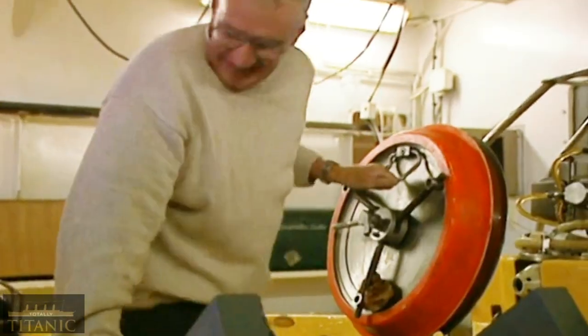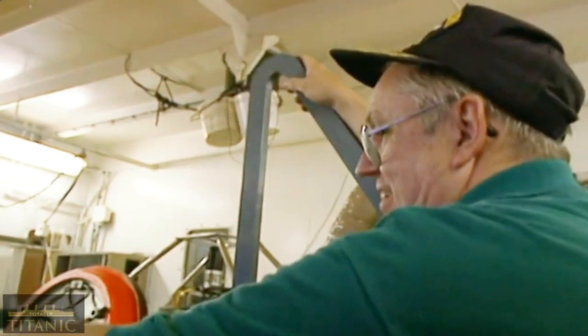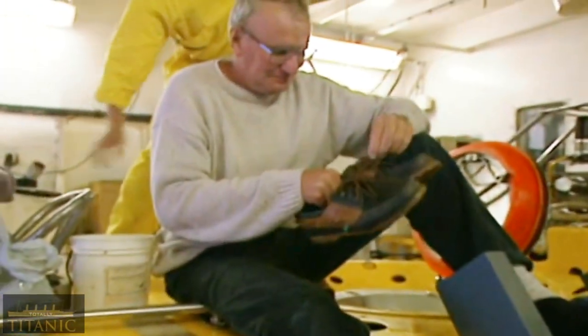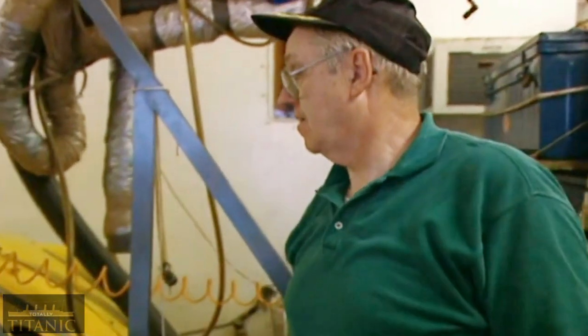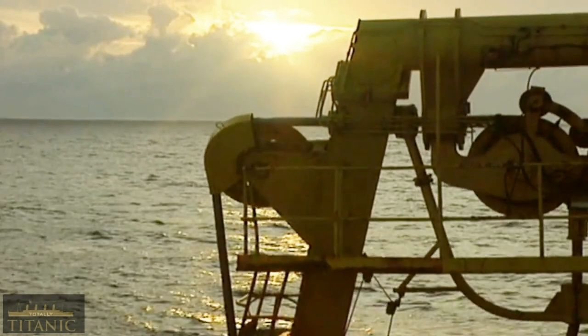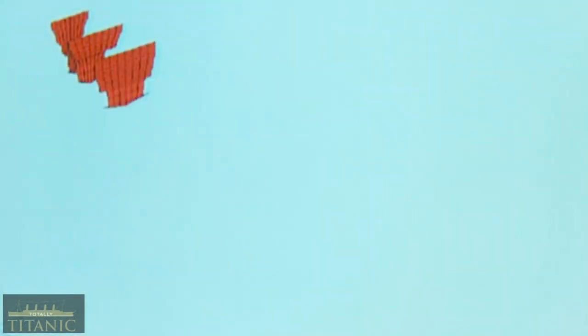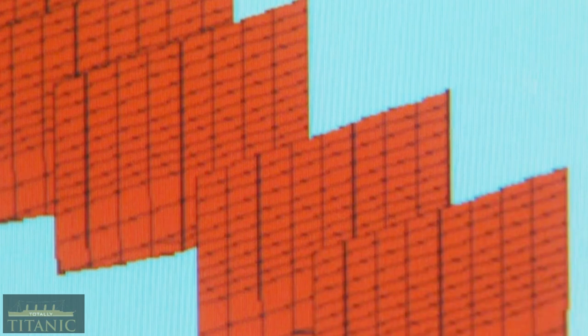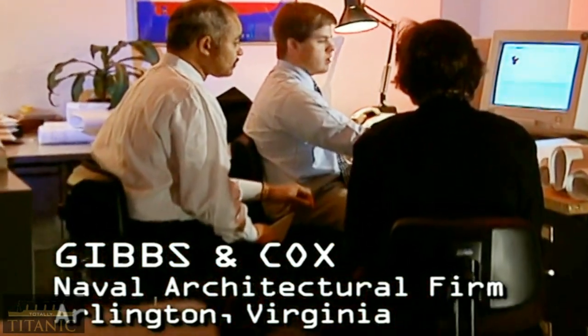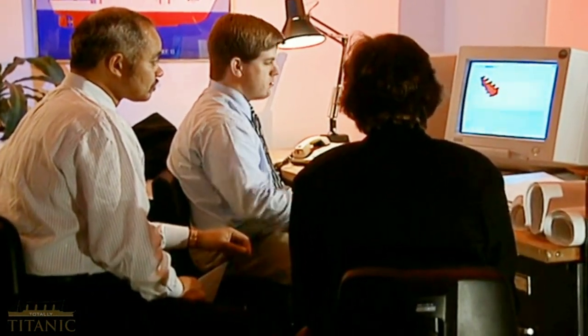While Livingstone grapples with the puzzle of how Titanic tore to pieces, Bill Garsky's colleagues in the United States may be on the verge of some answers. Piece by piece, a virtual Titanic is being built. Okay, so when you're building a finite element model, if you start off with a bulkhead... The computer model is based on key information from the expedition, as well as some of the ship's design plans.